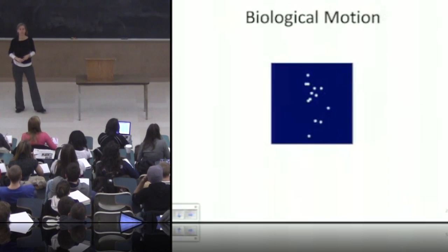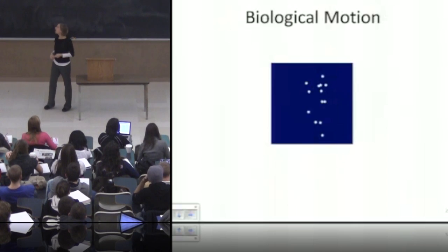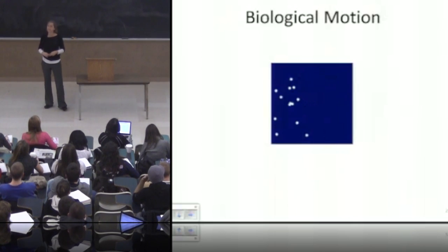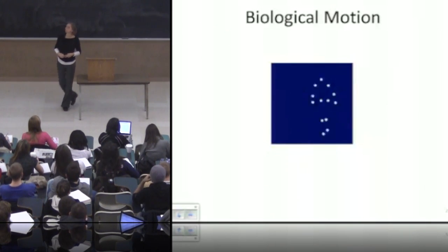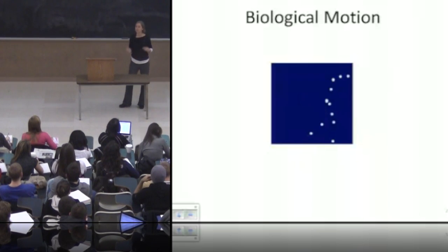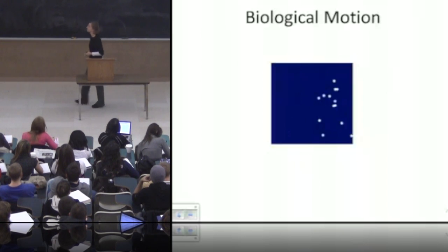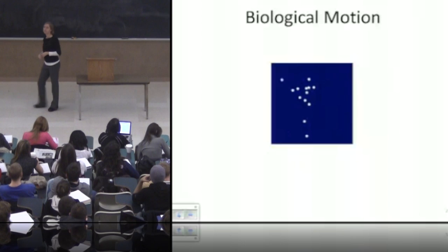What's the person doing? They're kickboxing, they're playing karate, they're kicking a ball, they're running, they're jumping. All that is a few dots of light moving around. And yet, from that information, you can extract so much about the scene. Is the person male or female?